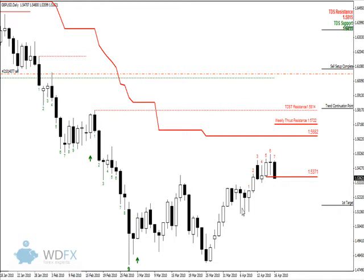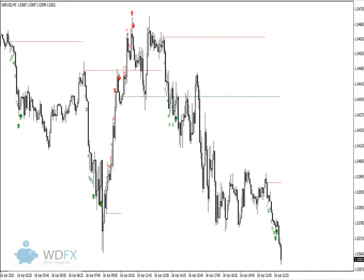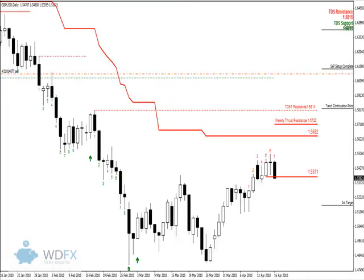Bit of a bearish close to the week here. As you can see, we've removed the 1.5371 level, which is the final first bullish thrust's low. Looks like we're going to remove that level to the close. We're right down at the low to the close of the day.